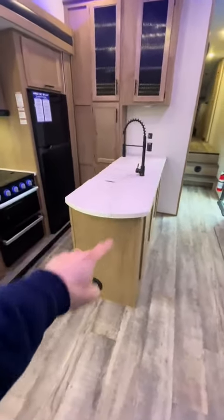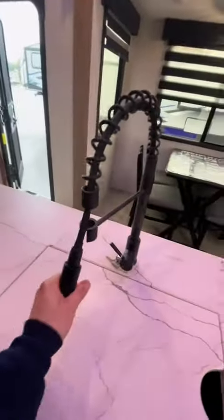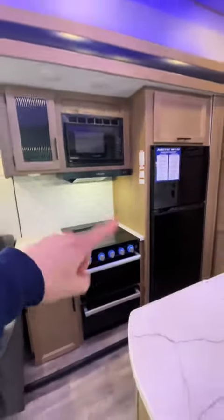Over this way, we are in Michigan, so we got a peninsula in here instead of an island. Nice farmhouse style sink in that with a detachable faucet. Plenty of drawer and cupboard space all around this thing. Nice refrigerator, 3-burner gas stove, oven, and microwave.